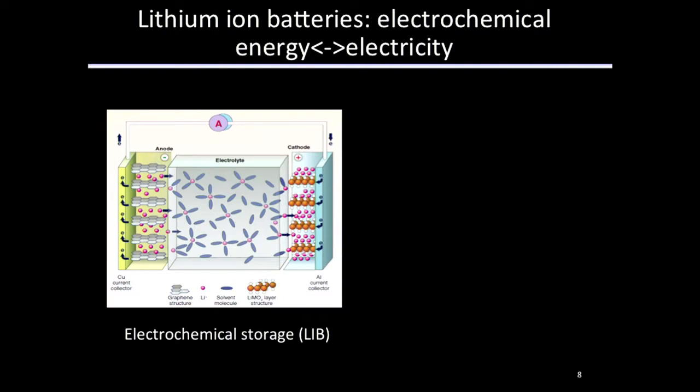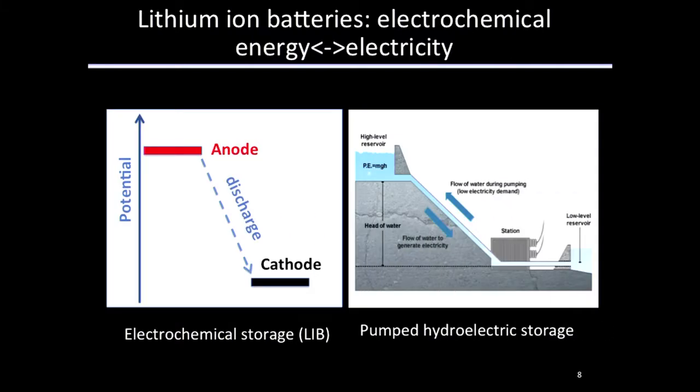So now let's talk about why a lithium-ion battery can store energy. This is because the lithium ions have different electrochemical potentials at the anode and the cathode. During discharging, the lithium ions go from the anode to the cathode and release energy, transferring the electrochemical energy to electricity. This is very similar to here. If we put some water on the top, when the water comes down here, it will drive a pump station, transferring this potential energy to electricity.